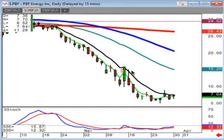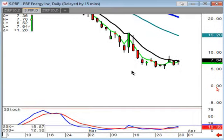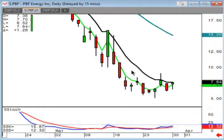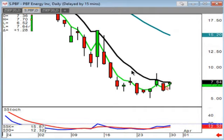PBF, nothing yet until they can get this up above the T-line. How come this is so small? What have I done? Now notice they did gap this up from here, so you can be buying this one on positive trading tomorrow.